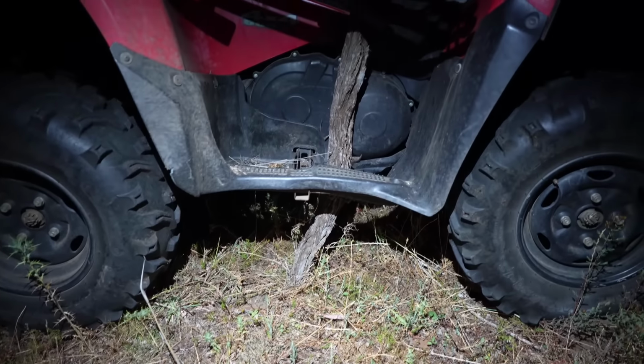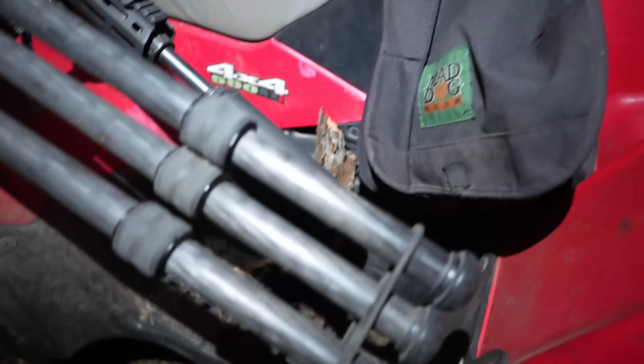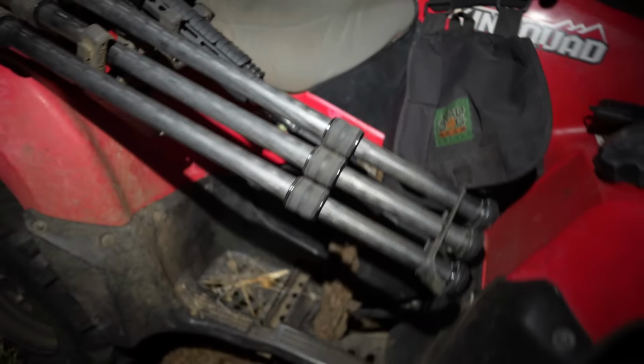Here's a steak for you. No, not the type that you eat. You've got to wonder how that thing got up through there. Just scuffed up next to my leg between the rifle. That was lucky.